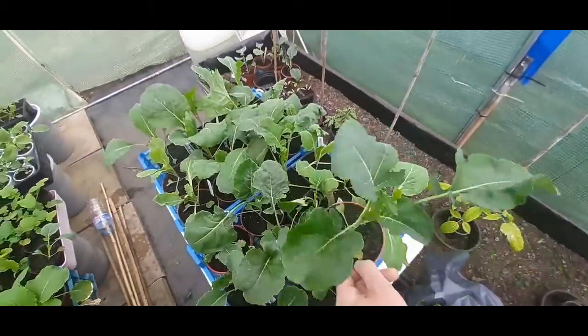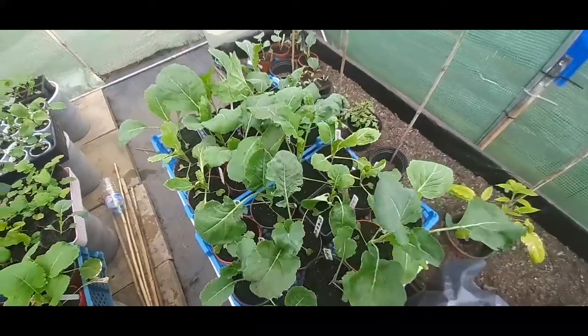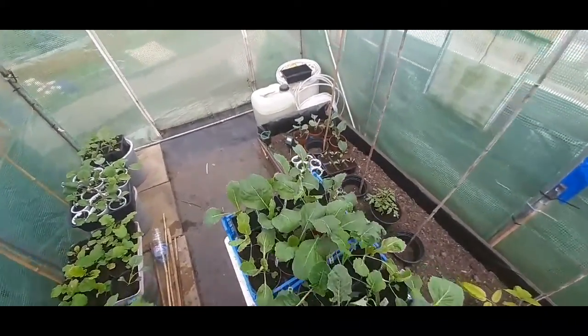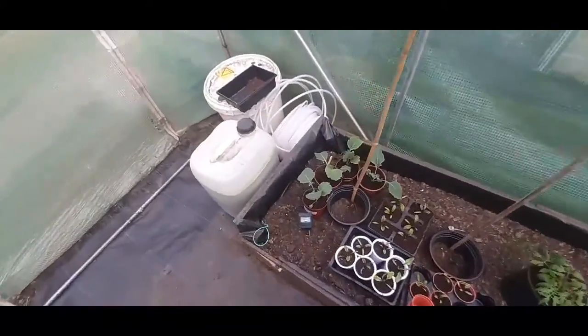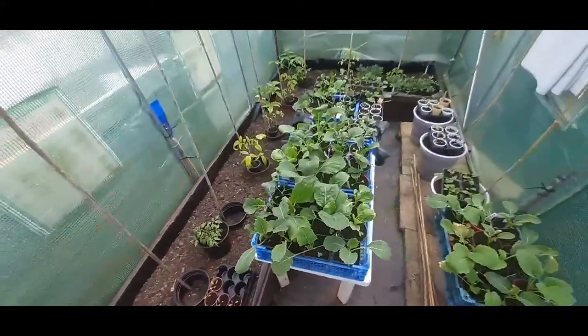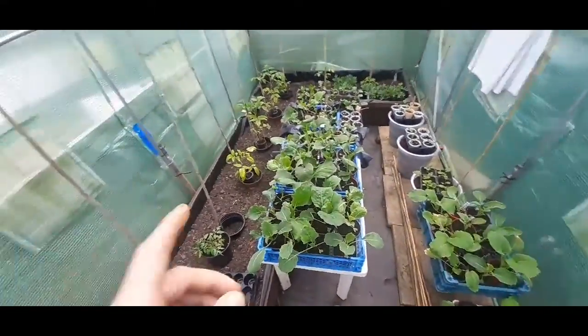And all I've done with them is just give them a bit of a nettle feed yesterday, and it's just boosted them up. So I'm happy with that. Same as with the purple broccoli over here. Some nice plants. But like I said, I need to go outside and start hardening off. So yeah, that's what I'm going to do.